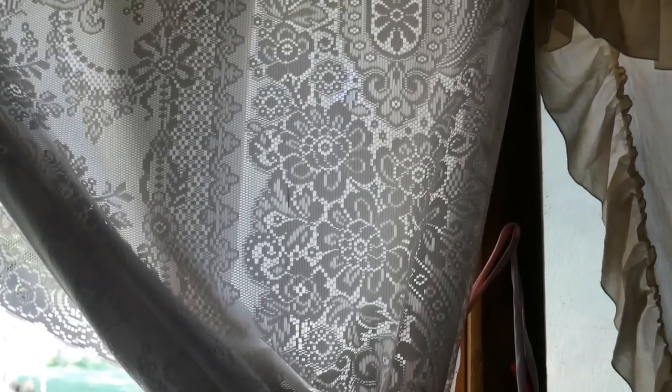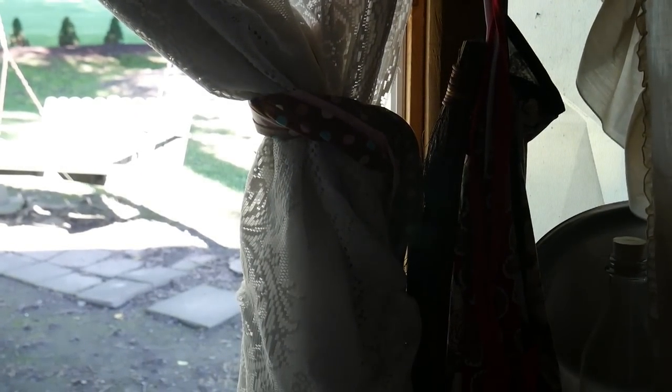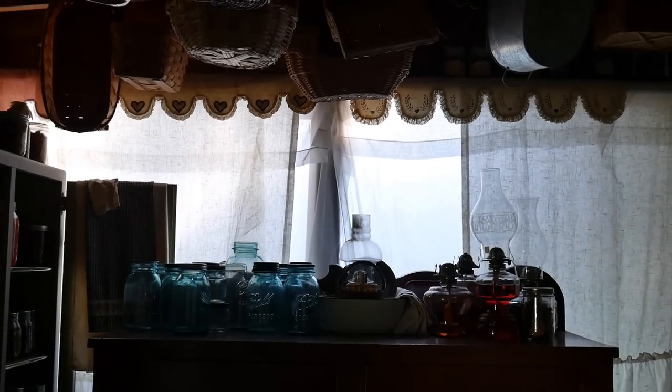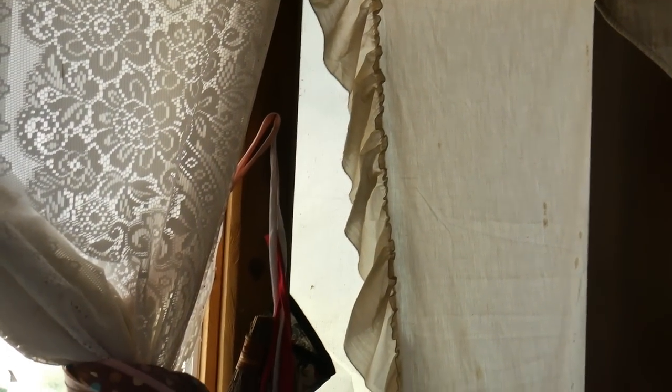So here's what it looks like from the inside. It's just a hodgepodge of sloppiness. I'm using an apron to tie it. So let's get started on this, and let's see if we can turn this into something a little more presentable in this beautiful canning pantry. Because the canning pantry itself is a very cute and unique place, but the door is lacking something. Actually, the door is lacking a lot.